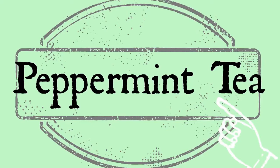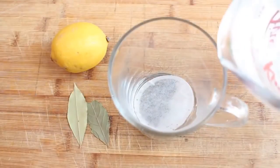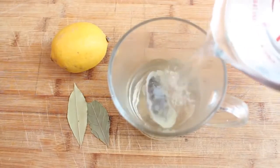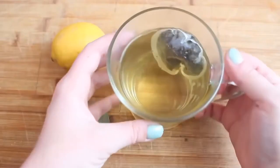Peppermint tea. Now this is kind of a natural remedy because it's natural, but peppermint tea is amazing to help with reducing fever, nausea, coughs. It has many other benefits, but it's just a really simple, easy way to help relieve some of those cold and flu symptoms. So I thought I'd add it in for you guys.